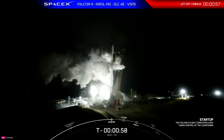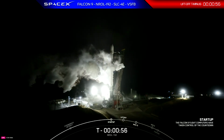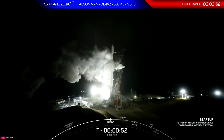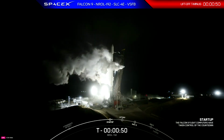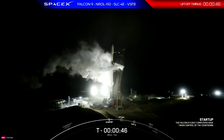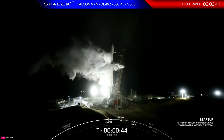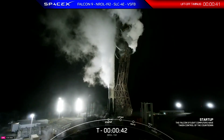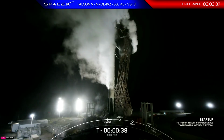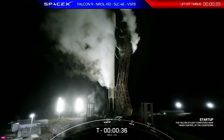Falcon 9 is in startup. And great call out there. We're just waiting for the launch director to give the final go for today's mission. LD is go for launch. At T-minus 40 seconds, all systems are go for the launch of our Falcon 9. So let's sit back and listen in to the final countdown.